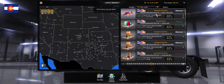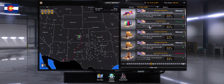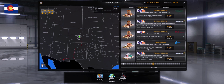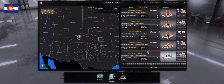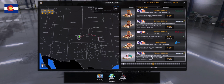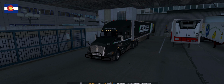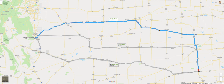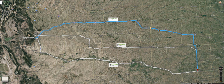Let's see, we could take some fireworks to Sierra Vista, Arizona. Let's see, what do I want to take? Let's go with this one. Let's stay out here in Coast to Coast, see what we got out here. So we're going to take tableware to Walmart in Pratt, Kansas. Alright, we're loaded and ready to go. We're going to be heading to Pratt, Kansas, like I said, with that tableware to Walmart. Let's get this one started.